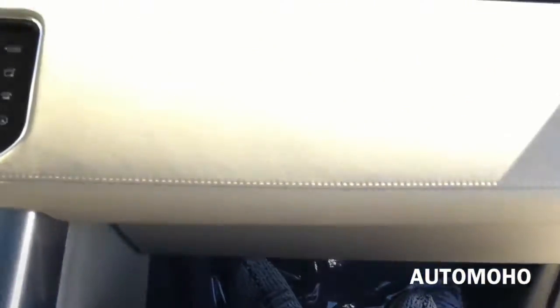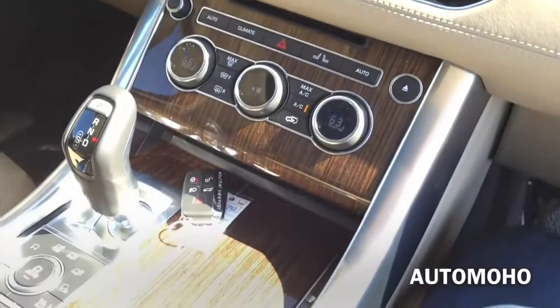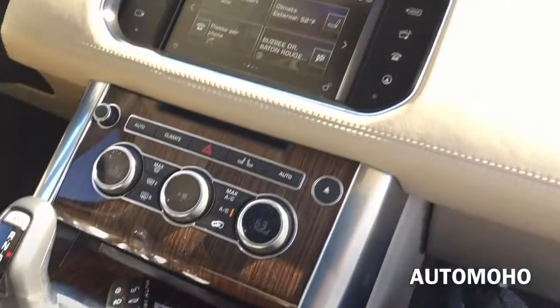Okay, now let's jump into the front passenger seat and see how it is in the front. The front seats offer plenty of legroom. It is very comfortable sitting in the front passenger seat.